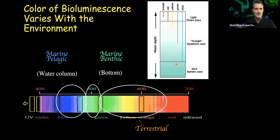That's, for example, the reason why your car headlights are usually yellow, so that you can see further away. If you buy this new technology where your car has the LED and it shows blue light, you will actually see much less than what you would see if the lights were yellow. That's just a property of the physics of the atmosphere in terms of propagation of light.